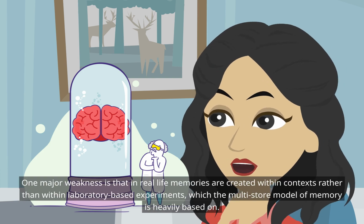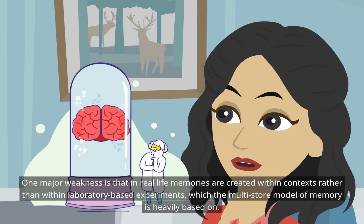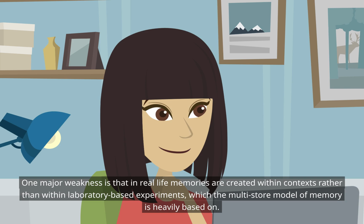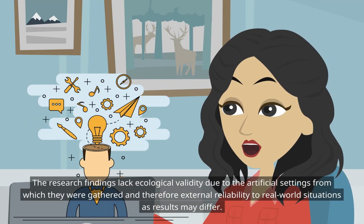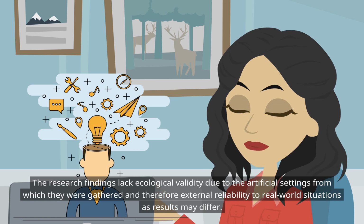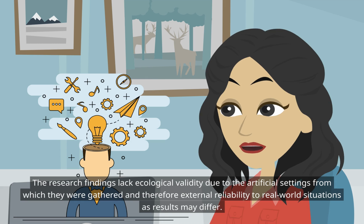One major weakness is that in real-life memories are created within contexts rather than within laboratory-based experiments, which the multi-store model of memory is heavily based on. The research findings lack ecological validity due to the artificial settings from which they were gathered and therefore external reliability to real-world situations as results may differ.